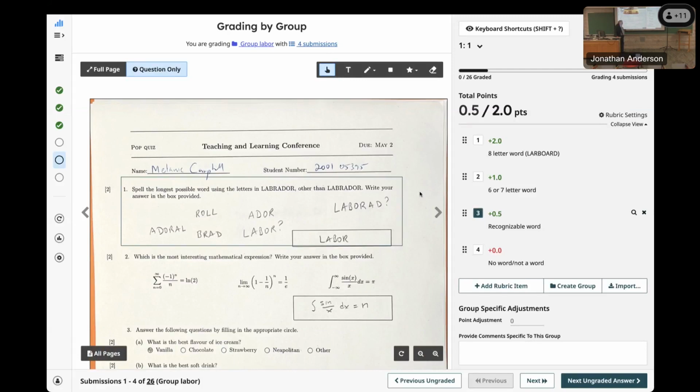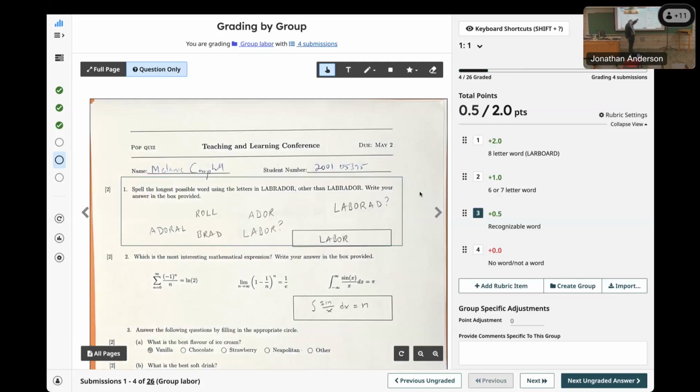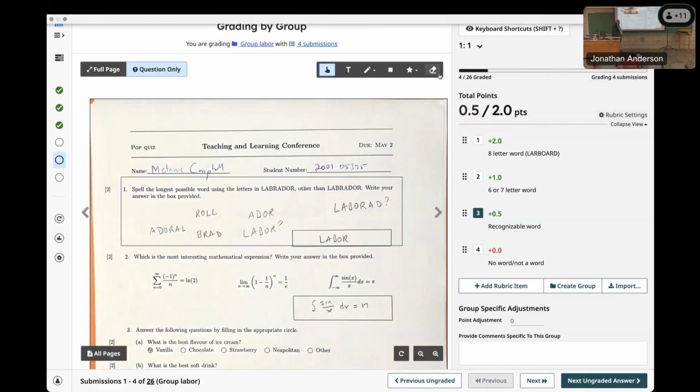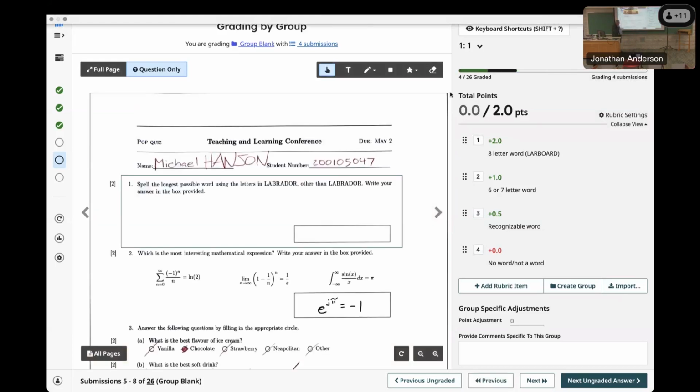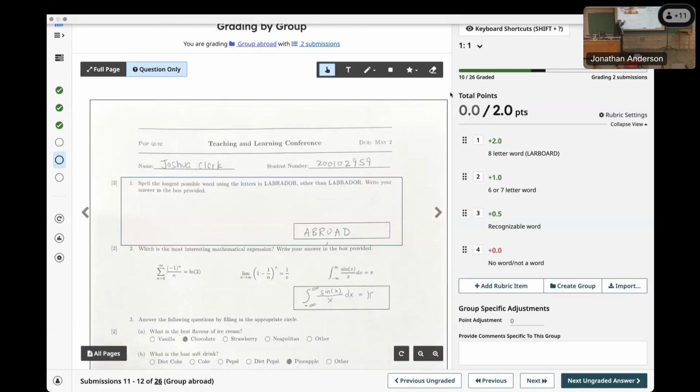And they're going to get the same comment. So the comments could be entered for them too as well. So we've got, Jonathan just picked something out of here's the rubric that Danny talked about. And this person had a recognizable word, not a 6 or 7 letter word, but a recognizable word. So we mark those, and then we go on, and let's say we go on to, well, we'll have to go through question 1 to get to question 2, but all the question 1s are going to follow each other. All right, so that we're able to mark them all one after another and compare them.